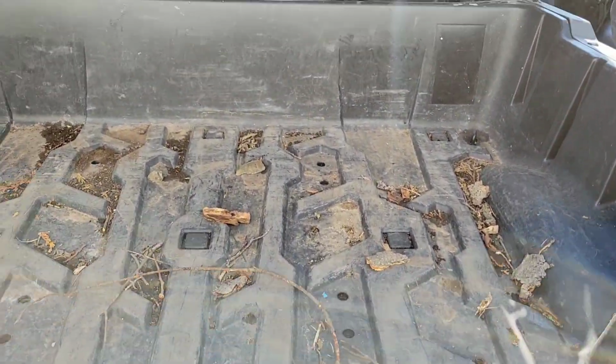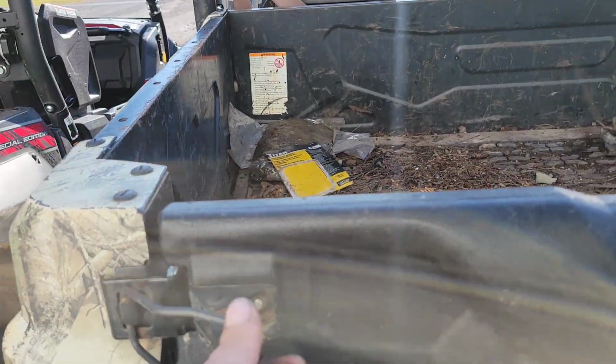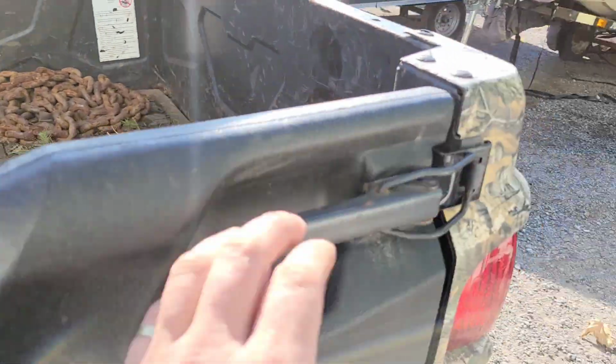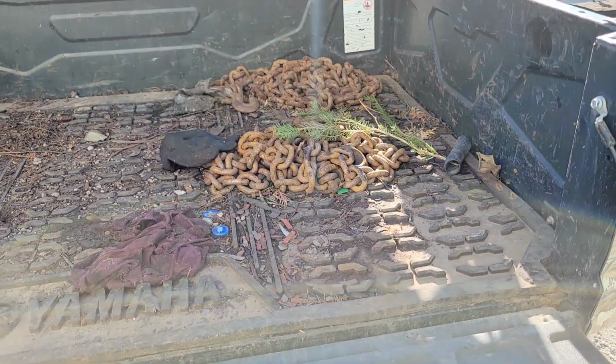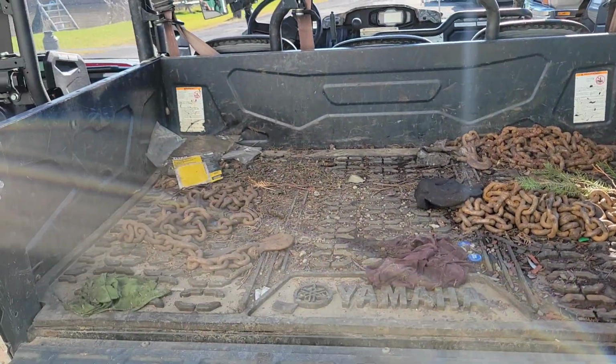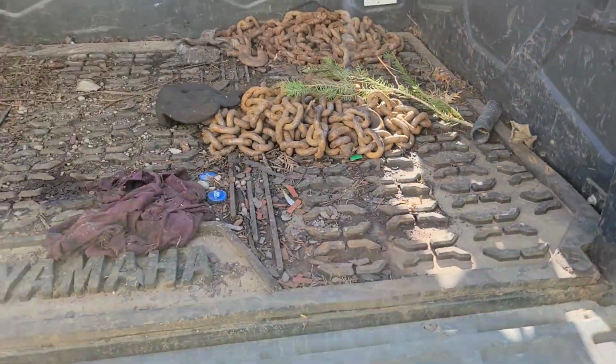It does tilt. It's not as big as the Viking. That's what she said. The Viking, of course, has the old school, just like the Rhinos, kind of cheesy this way. They were cutting costs or whatever, but as you can see, you can hold quite a bit in there. She's heavy duty. This is all steel. That's good.